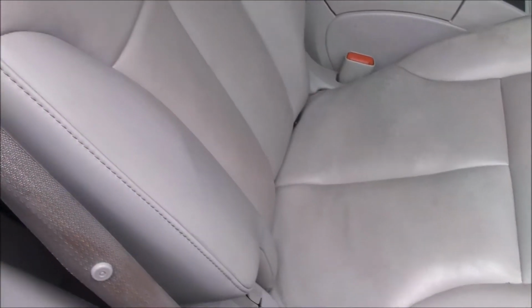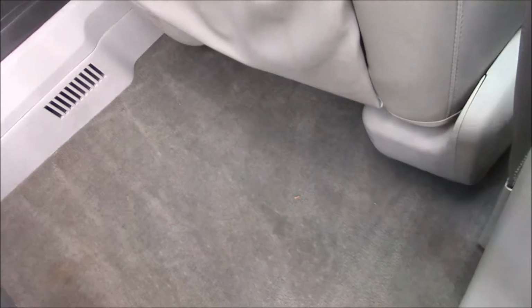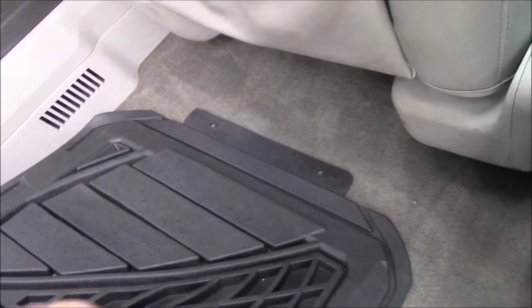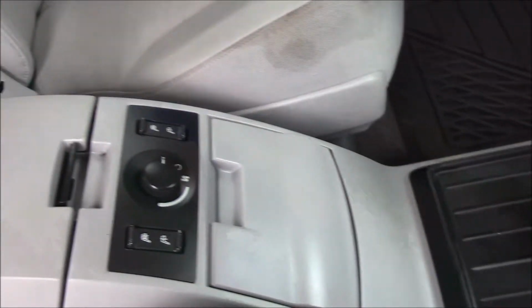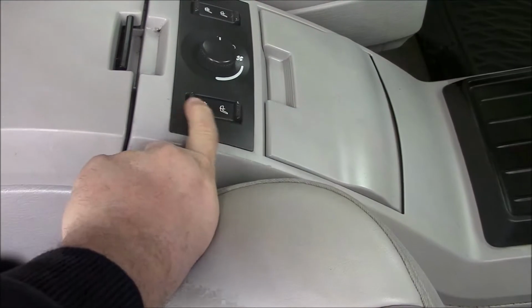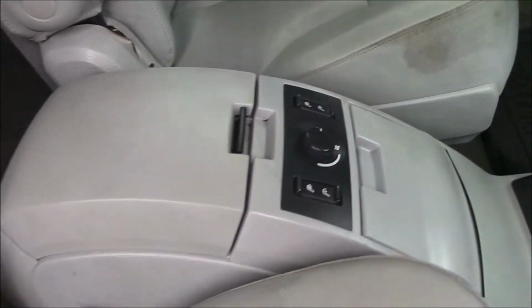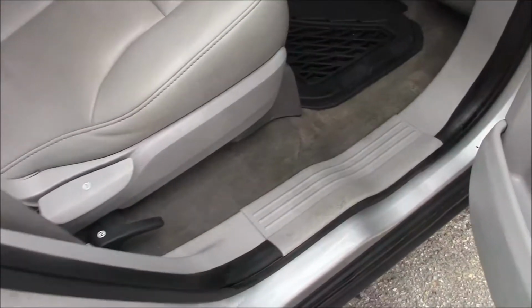We'll get a closer look at that, but we'll start with this seat here. See, leather's in good shape. There's our floor and floor mat. As you can see, that's pretty clean there. Center console here for the rear seats, both with the heated seat option as well. Okay, you know, cup holders, that kind of stuff, that's what we got there. But before we go into the back, let's take a look at the door jamb in the door.